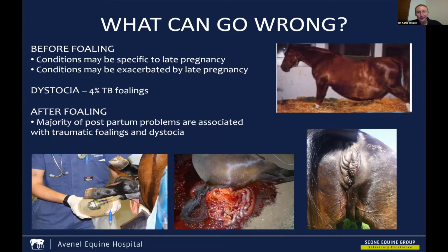So obviously we all know that dystocia or difficult foaling is one of the major issues that we're watching out for. And then after foaling, we've got a lot of problems, the majority of which are associated with traumatic foalings and dystocias.